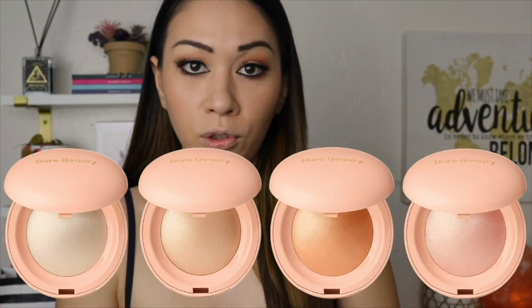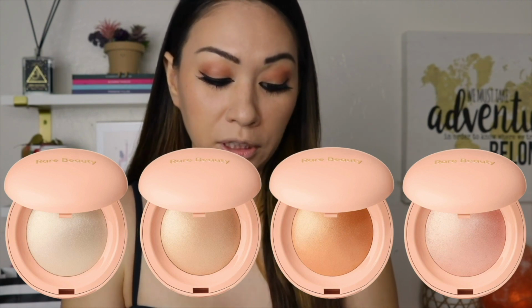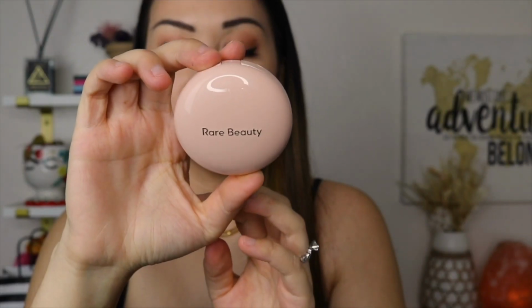I think this is the second color. The first one is like a really white or pink. I don't tend to do those shades. I tend to go for more of the golden, which a lot of people do too, hence it being sold out. You are rare. Oh, that's cute. Exhilarate. Seeing everyone swatch this, I was just like, oh my gosh, that highlighter looks so pretty. It looks so soft.